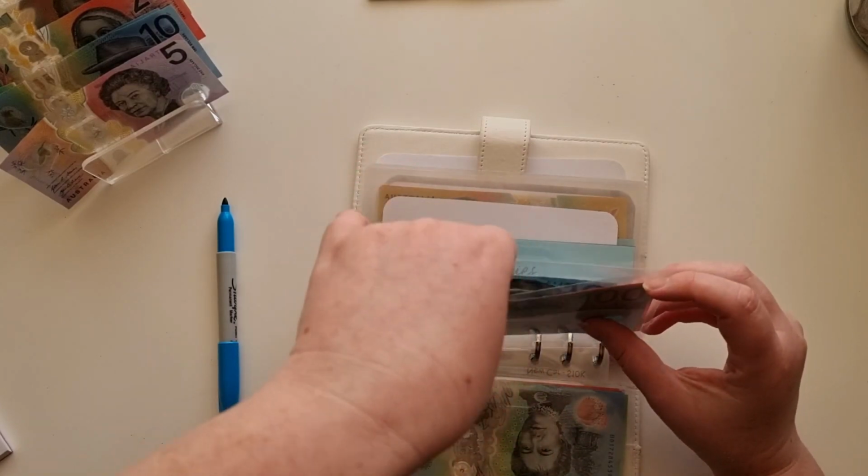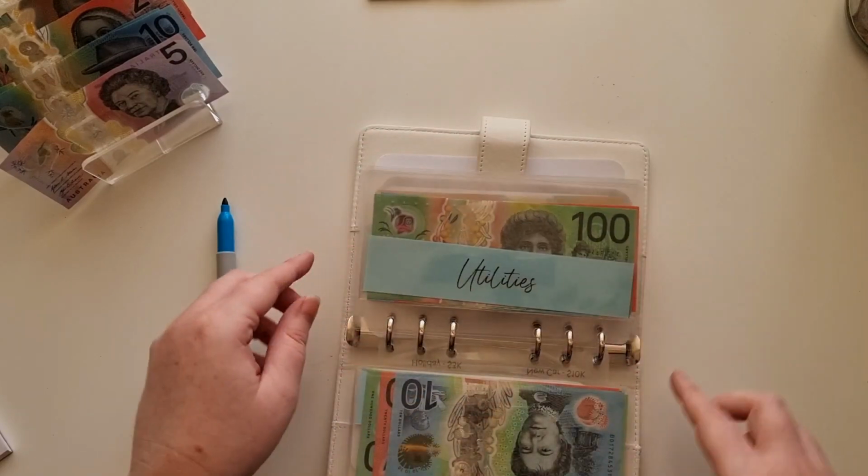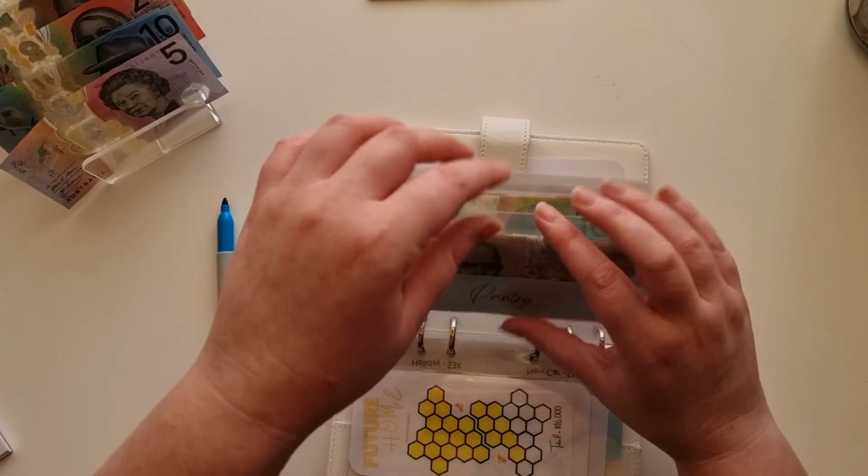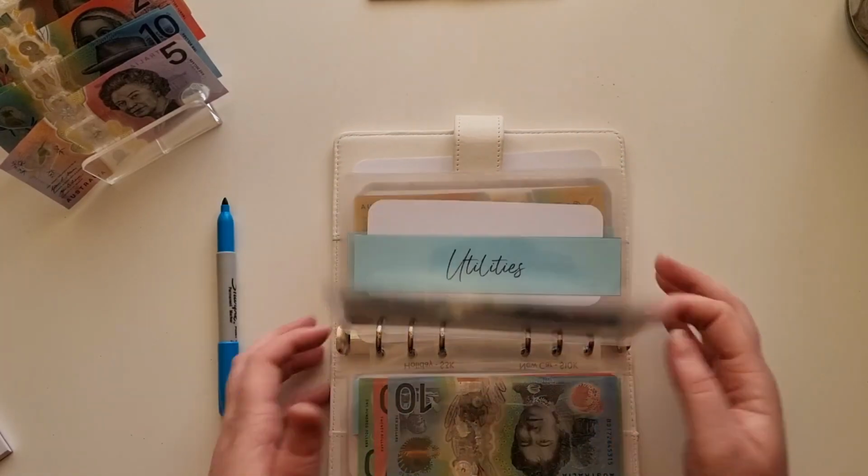Go and sit in there nicely, please. Alrighty, how nice is it to have some beautiful 100s back into these envelopes? I'm going to twist that one around, but I'll do that off camera.